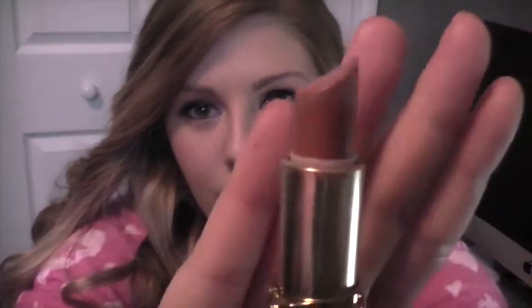And then for lip colors, my all-time favorite lip color that needs a definite shout out is L'Oreal's Ferris Nude, and it looks like this. Let me swatch it for you.